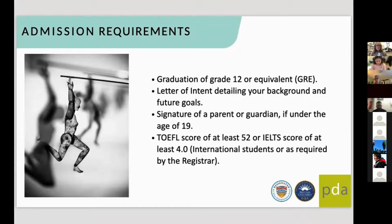Signature of a parent or guardian if the student is under 19. And then some students, at the discretion of Wendy, the registrar, if English is not your first language, you may be required to provide proof of language proficiency, either through a TOEFL score or something else. If you're concerned, talk to Wendy about that. But again, this is just about making sure that everybody succeeds in these programs and that the level is kept high.